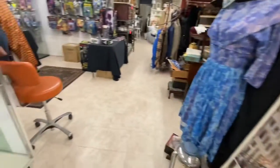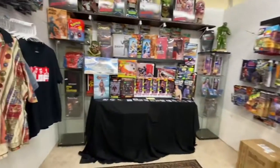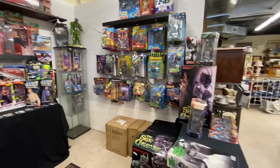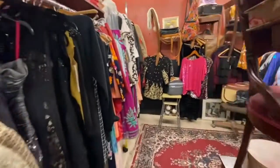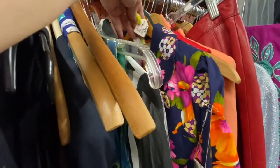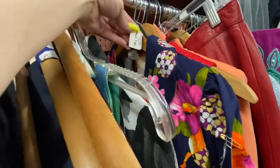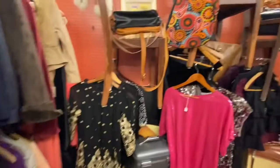The booths in this mall, we have two different sizes. That was a large one that I was just in. I forget the size of that. Here's some action figures, collectibles, a clothing booth. Just pulling out some pieces to show you guys. I think that said $34. That was really pretty. I love those colors.